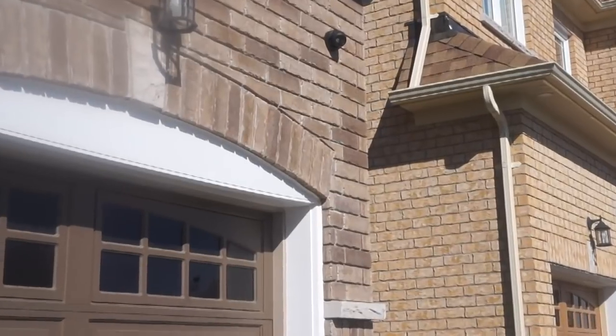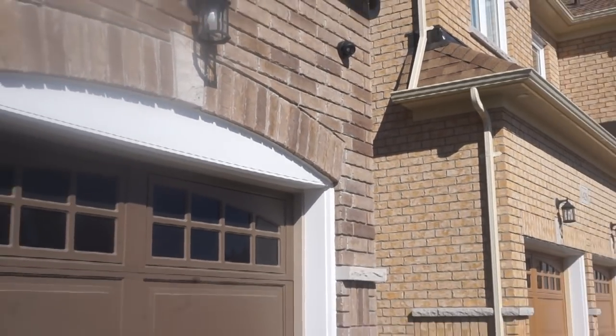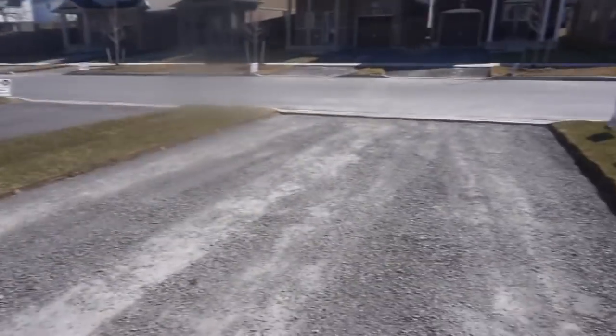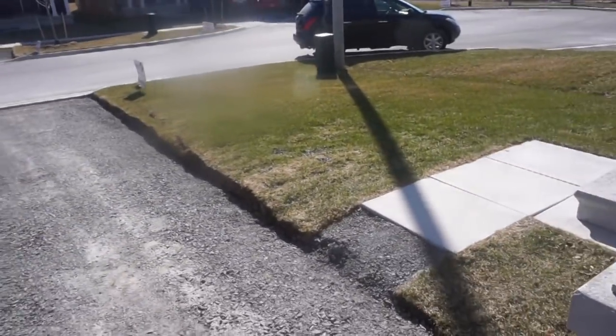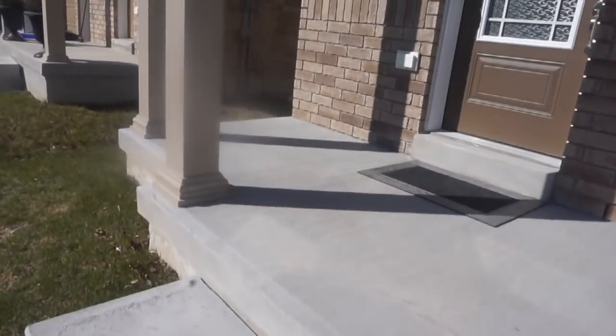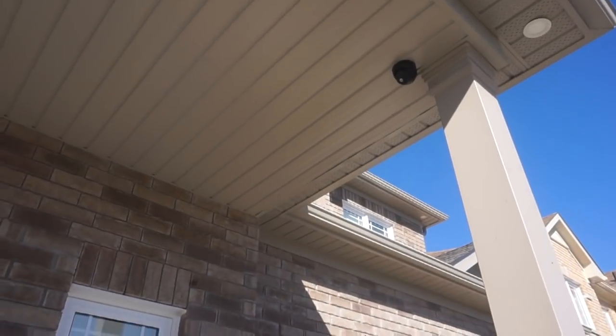So the first camera is right here. This camera covers like the driveway as well as a bit of the front of the home. And then the next camera is the one that's installed above here. I'm gonna actually come on a different angle so you can see. It's right here. This covers the full door.